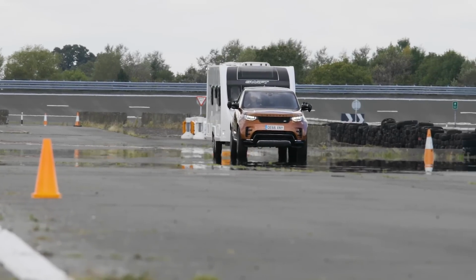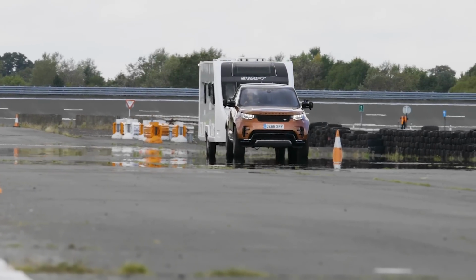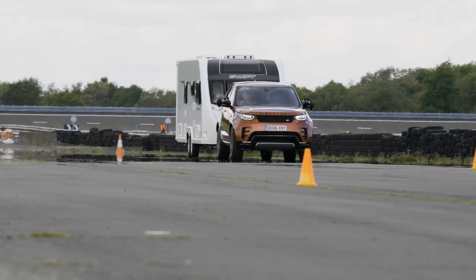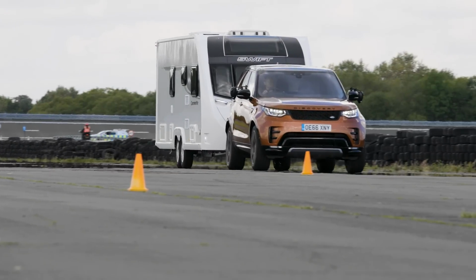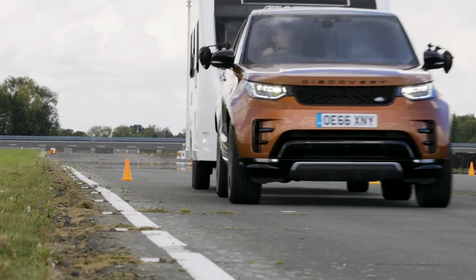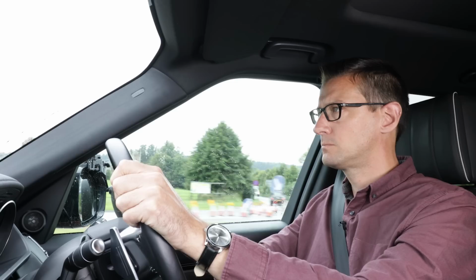The old Discovery pulled strongly too, but it was the car's stability that made it one of our favourite tow cars. It would be wrong to say that the new Discovery exceeds the old car's high benchmark, but it handles itself brilliantly in a lane change test and feels composed at speed too.